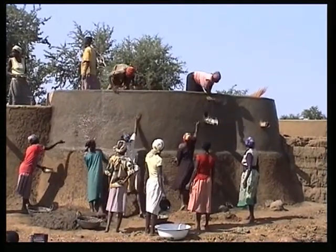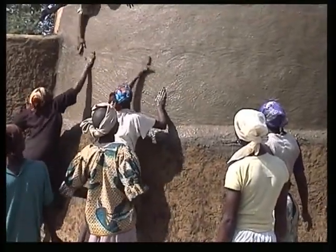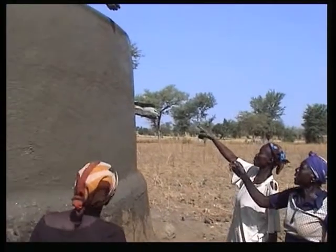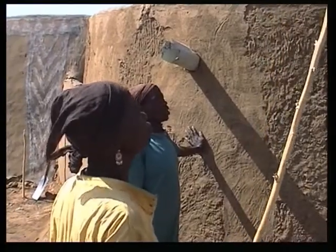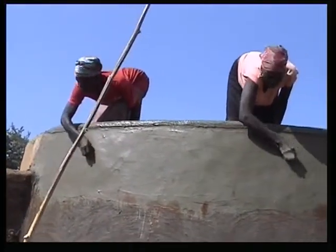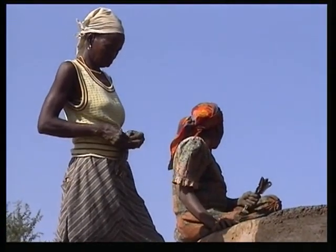They use their palms to smoothen the surface of the walls. Rough areas are pointed out, and with the help of long poles, uneven parts of the wall are shown to these women for redressing. Mud mixed with water in which dawadawa leaves have been boiled provides a strong surface. Feathers are used as brushes.